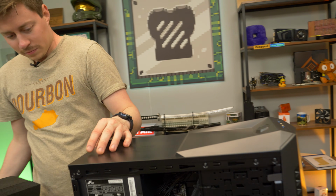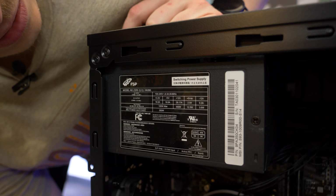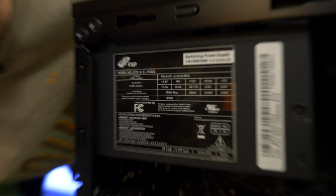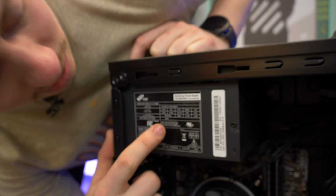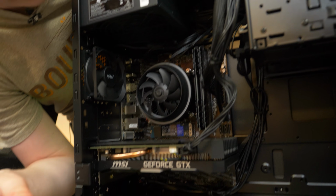Yeah, it's standard, all right. It's FSP, so it's at least a decent brand, but I don't know if it's rated. It doesn't really show that it has any ratings. It's 350 watt, and yeah, it's definitely low. I mean, it's MSI. They probably tested.